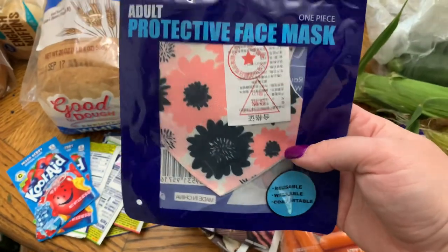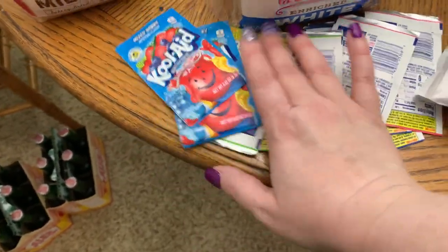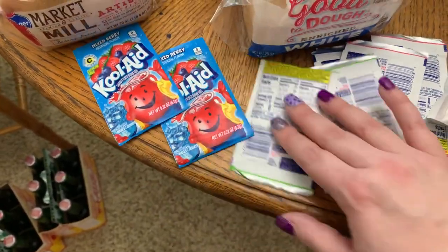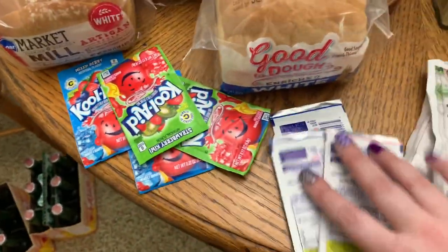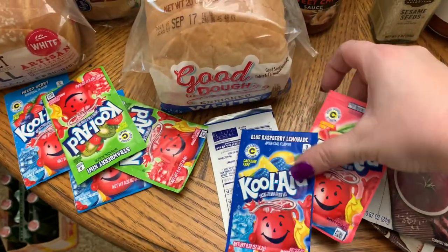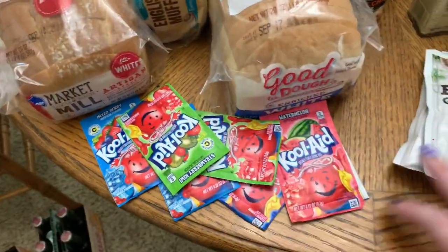I saw these were $4.99. Y'all know I have to wear a mask every day, so I just picked that one up to have. It was cute. Picked up some Kool-Aid just to have as well. We got mixed berry, strawberry kiwi, blue raspberry lemonade, which is really good, and then I got watermelon. So I just got two of each of those.